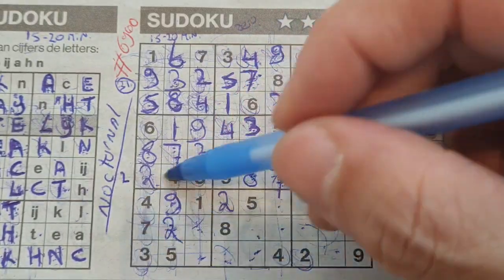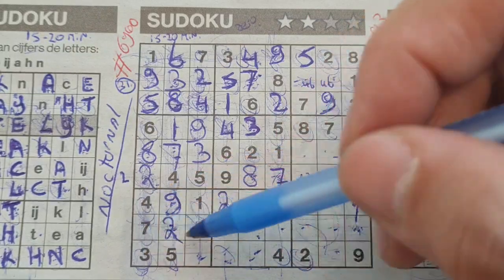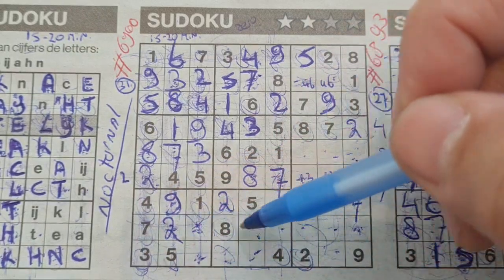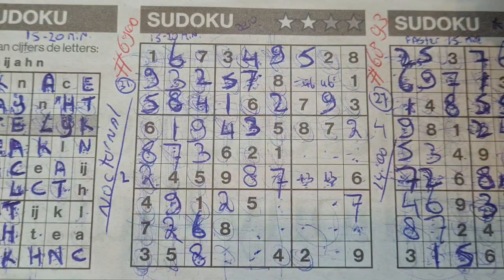Two missing numbers in this big square from the 1, 2, 3, 4, 5: 6 is missing, 7 and 8 is missing. 6 and 8. We have 8 in this row, no 8 there. 8 should be here, and 6 goes there.